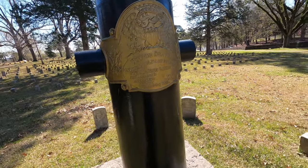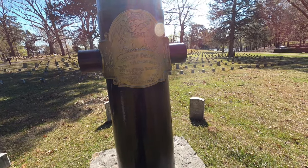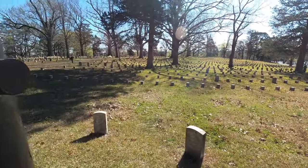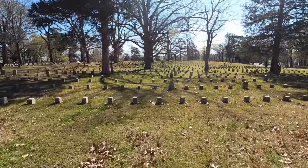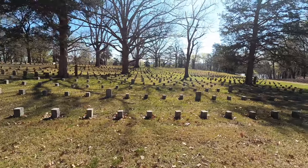It has 8,590 interments, 1,220 of which are known, and 2,861 are unknown. So there's some numbers for you guys. And there's a lot of men buried here, most of whom did die here at Shiloh.